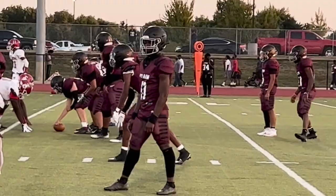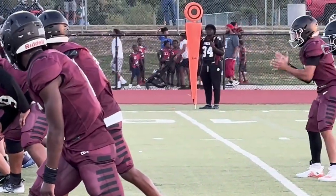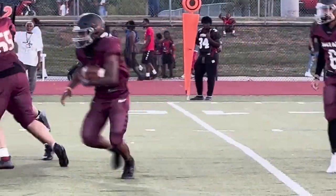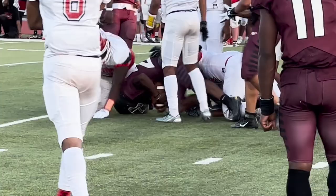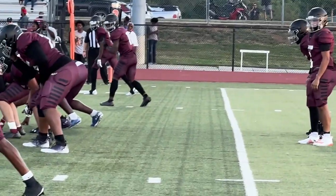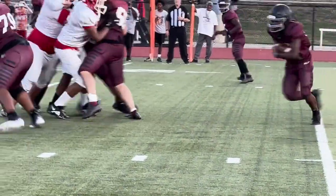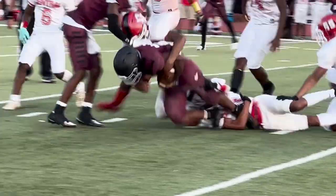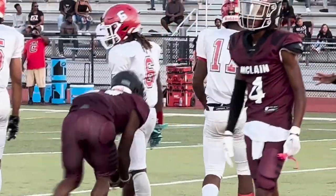Ticket! Number 21. Behind his left tackle. Let's go! 31. Number 21 for the first down for the Harvey.